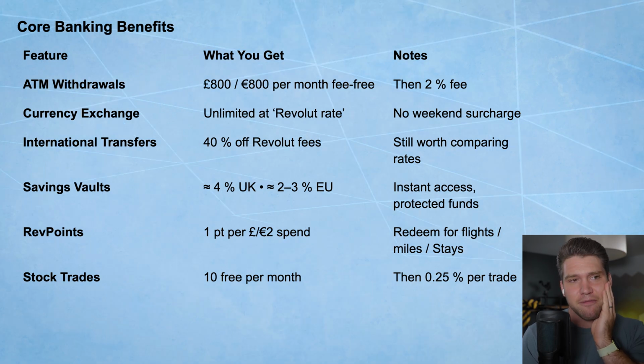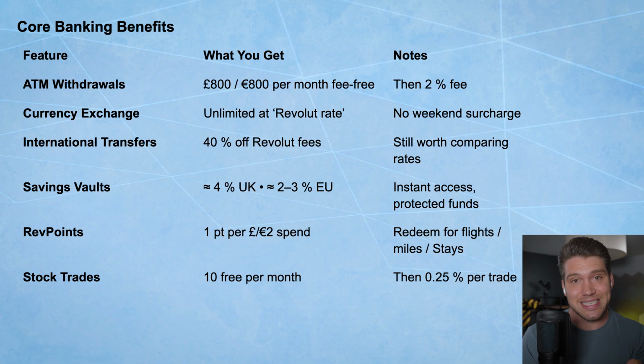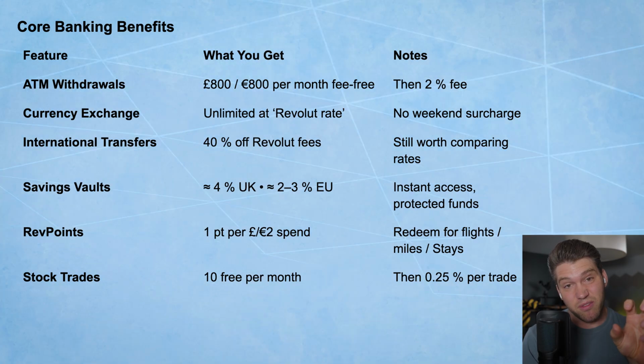There are also some benefits like international transfers. Those get a 40% discount. Now that's a discount on Revolut's typical fees. Does that make international transactions with Revolut any more competitive than, let's say, Remitly, Wise, TransferGo, whoever? I don't know, Jan. I'm not sure.